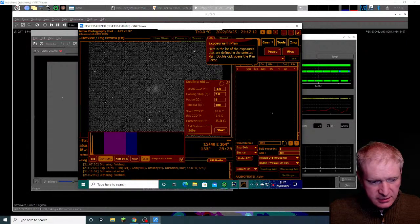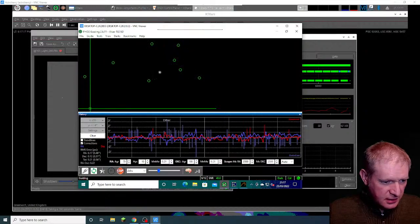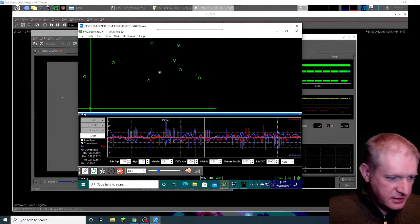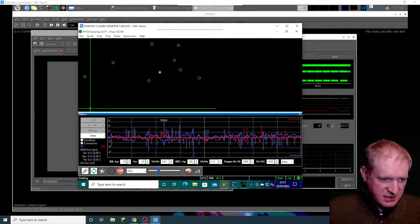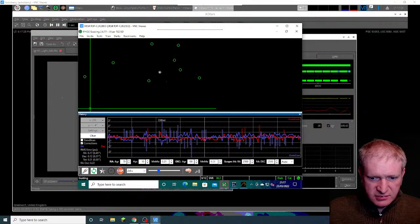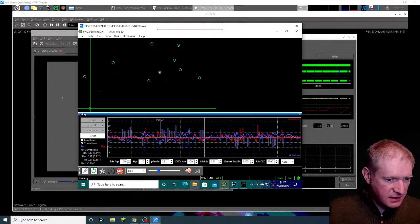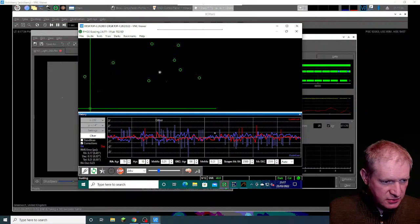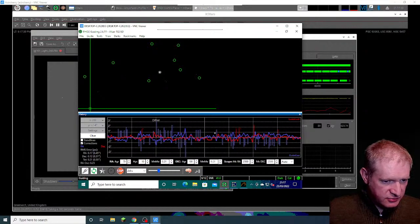And currently the guiding is okay. It's not too bad. It was really bad earlier. For some reason, the seeing wasn't so good tonight, but it seems to be a lot better now, which is great. So this is PHD2, and the guiding is really good now. I'm really pleased with this.